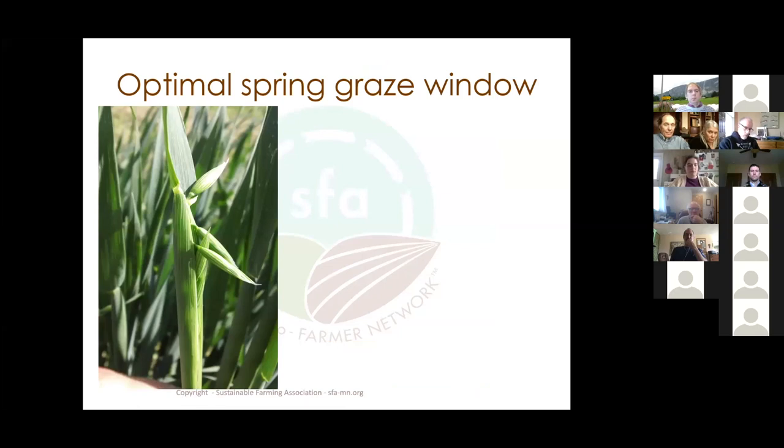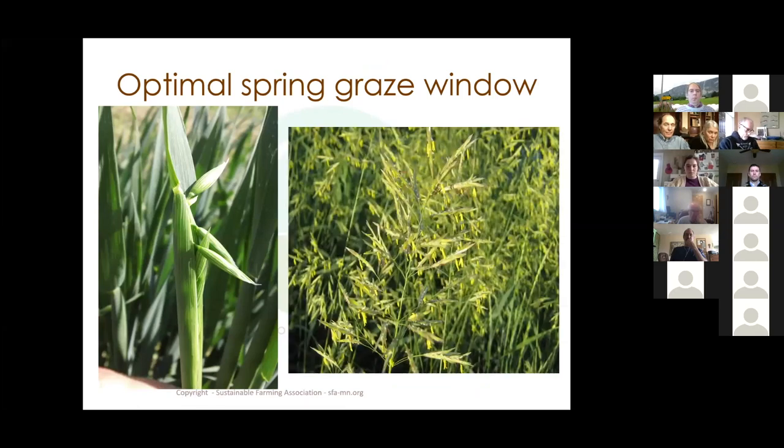The boot stage to early seed head stage, or anthesis. You can see the pollen forming here on this smooth brown grass. I used an oat plant here just because it's easier to visualize on an oat plant. This is actually just a tad past boot stage. But between boot stage and anthesis, we have about the best balance of protein and energy. We're getting the most tonnage out there. The grass is almost mature, but it's still palatable here.